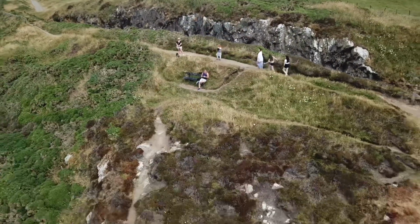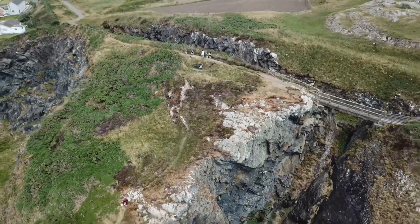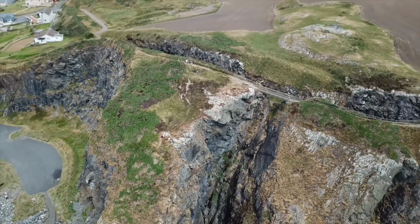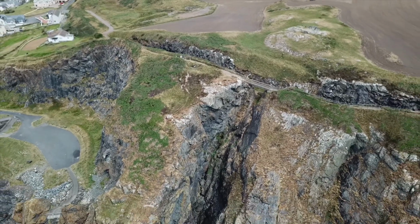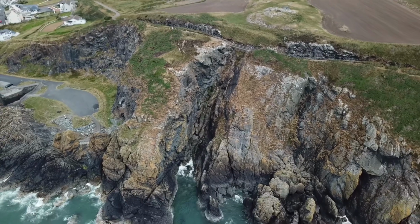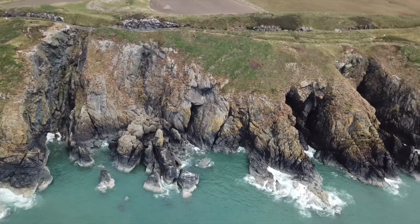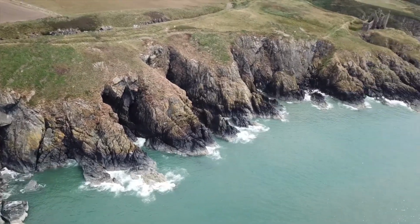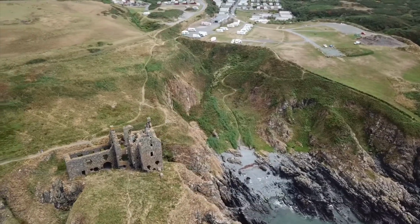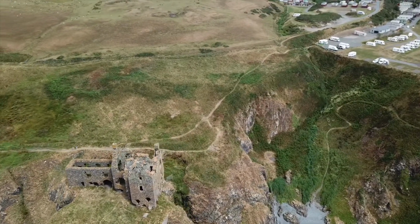This was the cliff walk to the south side of Port Patrick. The views are absolutely stunning. It was really high off the edge of this cliff. It was a bit eerie, but if you continued down it, it brought you down to an old castle ruin. The views are absolutely stunning, really nice. So it'd take you about 10 minutes to walk down to this castle. You can continue to go a bit further if you wished.